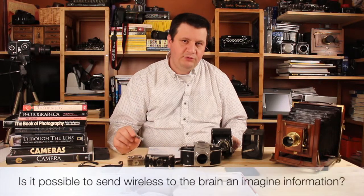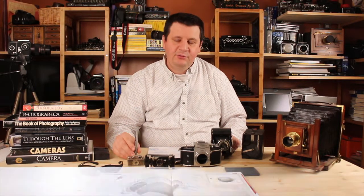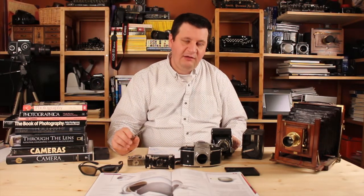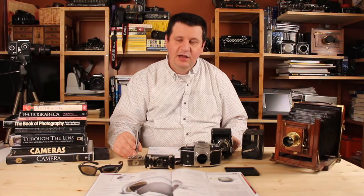We know the brain is working with waves. If we can have that link between the camera and the brain directly, the neurotic process can be achieved without having a camera. That can be done directly using the brain waves. If we can invent a device which will have the same frequencies as the human brain, it is theoretically possible to send an information, an image, directly through the brain waves. We just need to invent that.